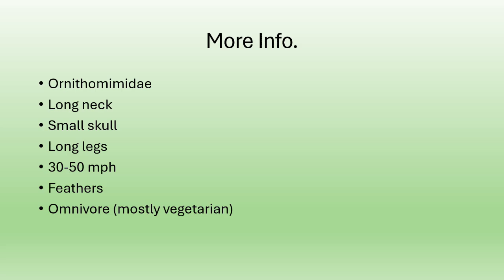And Struthiomimus does not have teeth like all ornithomimids, and so they're toothless, but the roof of their mouths is very rigid or rough, and so that helps them crush their food. If they were eating, mainly they crush the vegetation with the roof of the mouth. But when it comes to animal food, they have to basically just swallow it whole, kind of like a snake.